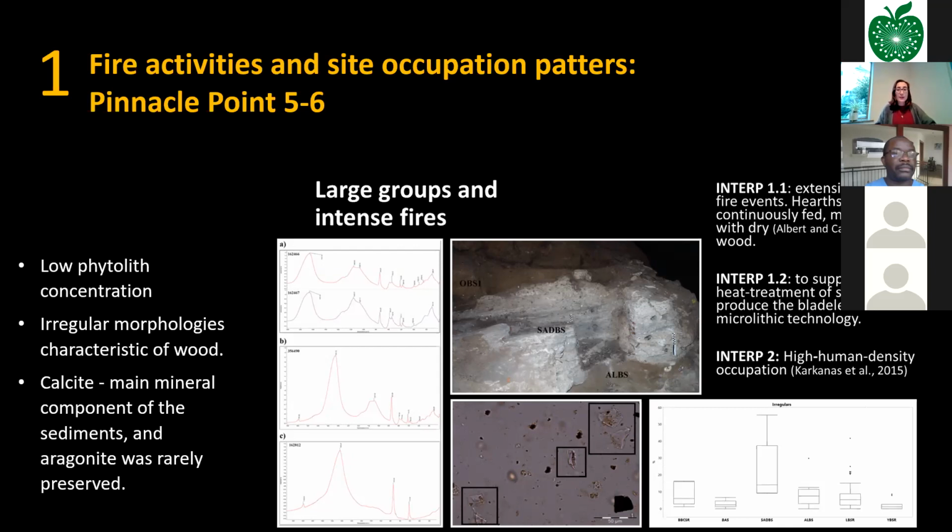And as for the mineralogical composition, calcite was the main mineral component of the sediments, and aragonite in this case was readily preserved. As we said before, when aragonite is burned to high temperatures, it transforms into calcite. So this record was interpreted as indicative of the extensive presence of fire events. Probably these fires reached very high temperatures and were continuously fed, most probably with dry wood. This is because experiments show that when dry wood is burned, calcite is produced in much higher amounts than when green wood is burned.